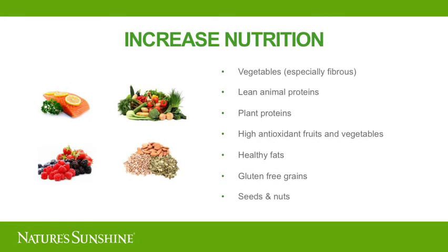It's imperative that we increase vegetables and fruits, lean animal proteins, plant proteins as well, anything with lots of antioxidants. Berries are brilliant for this. Healthy fats are very easy for the liver to metabolize and help nourish our liver cells as well as every other cell in our body. Choosing grains and starches that are gluten-free ideally, and healthy fibers that come from seeds and nuts are very good for helping to control blood sugar levels, which will have a positive knock-on effect to the liver.